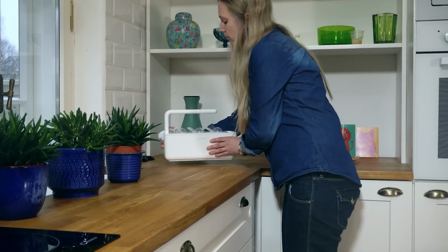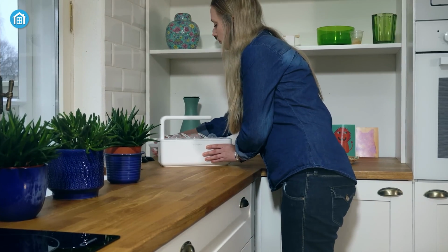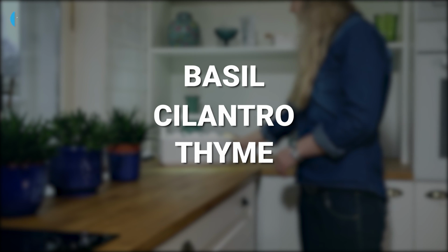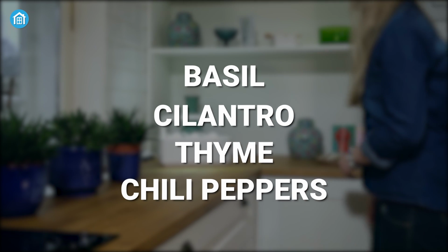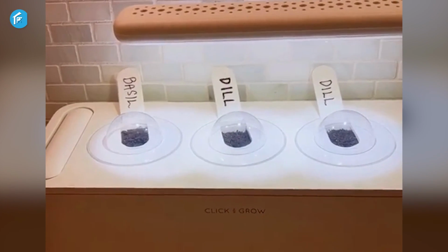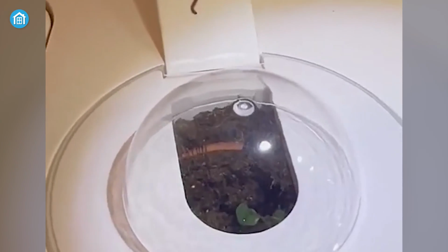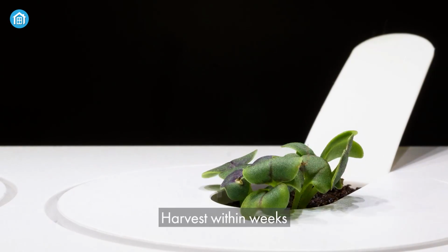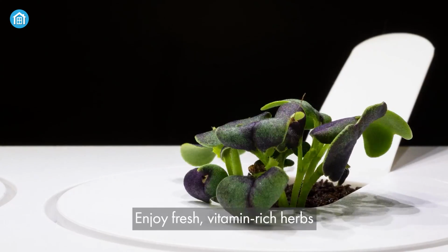With over 50 pods to choose from, you can grow delicious herbs like basil, cilantro, and thyme, or even mini vegetables like chili peppers. The energy-efficient LED lights are designed to give your plants everything they need to flourish, regardless of outdoor conditions. Once harvested, transplant your homegrown herbs into pots or garden beds.